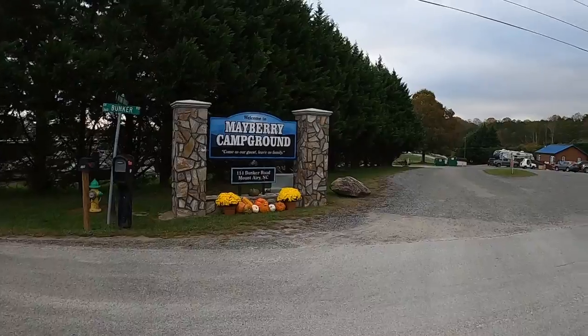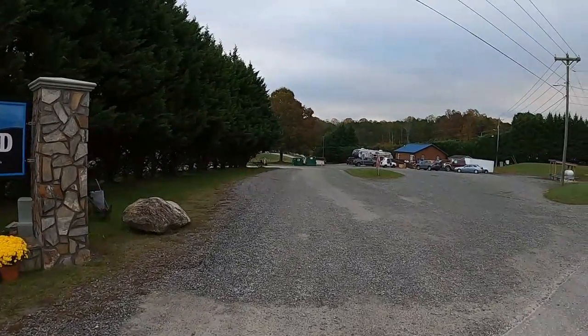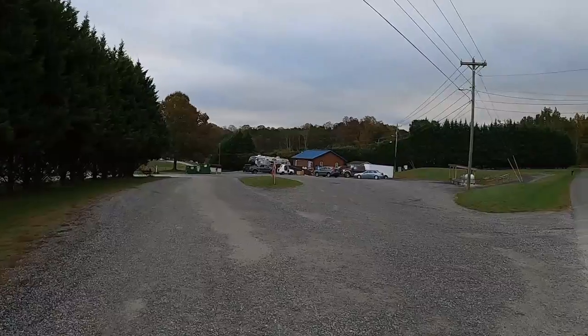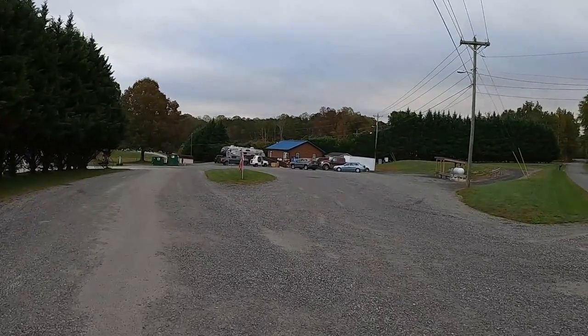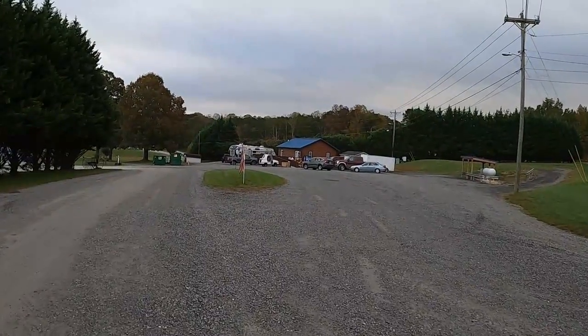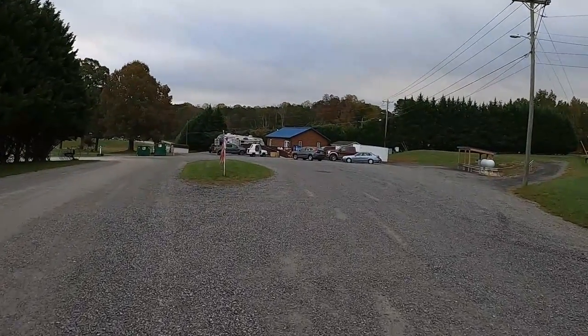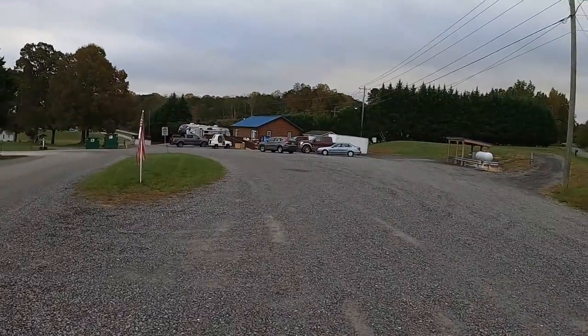Here we go. When you arrive at this park, you're going to come in, you're going to see the sign, you'll come straight across, and you will see a little pull off to the right that you can pull into. This is where you're going to park to check in, to get everything going on your first arrival. Once you have checked in, you can just go straight and proceed on to your campsite. There are no gates here, nothing like that to keep you from getting in and out of the park.